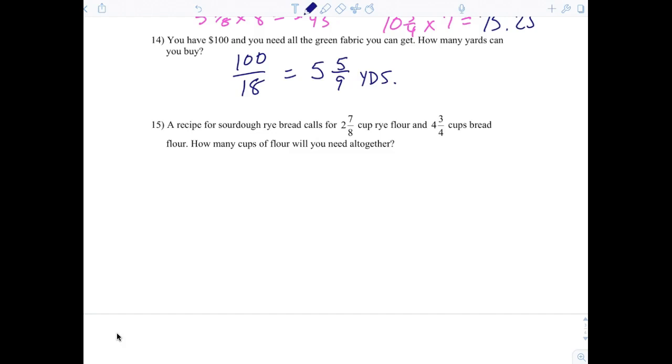Here's our sourdough. It says a recipe for sourdough calls for 2 7/8 cups of rye, 4 3/4 cups of flour. All together, I would need, Sebastian, what for number 15? What do I have to do? You just add them together. 5 over what? 5 over 8 cups. Good. Everybody happy with that?